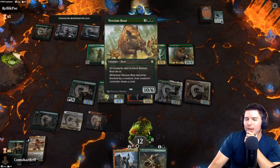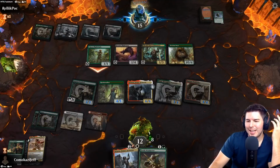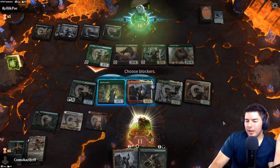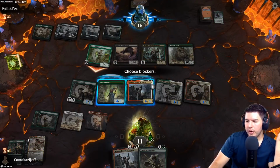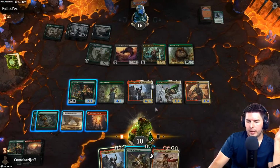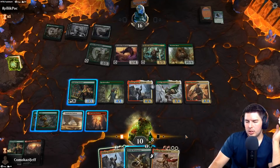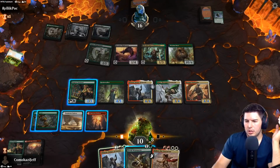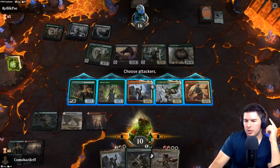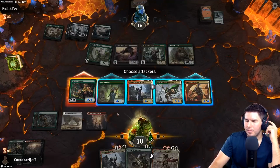Nessian Boar. I've not seen anyone play that in a Finn deck. It makes so much sense, but I've never seen that happen. All right, so they do not have Finn, so we don't care about this. Haktos. All right, so do we attack all in? We kind of have to block some stuff at some point, don't we?